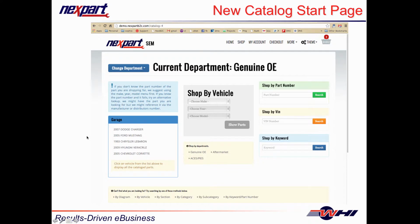Now, here is the catalog start page. Notice it says catalog-4 in the URL. So we actually have 5 different catalogs. We've got OE, we've got aftermarket, OE accessories, and we have what we call ACES aftermarket, which we'll talk about later.